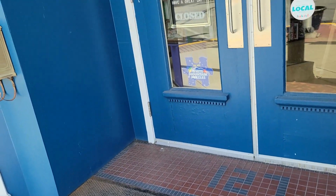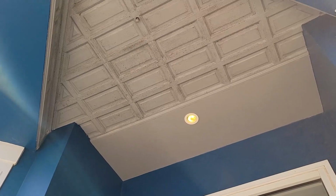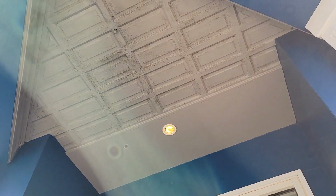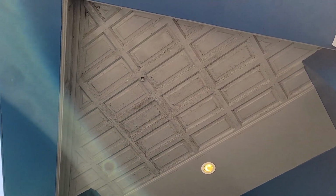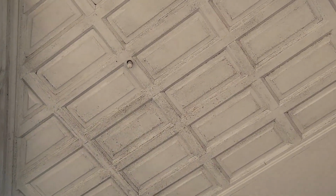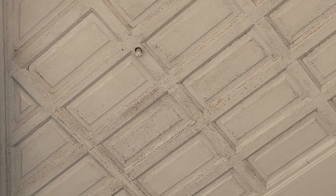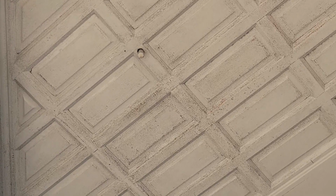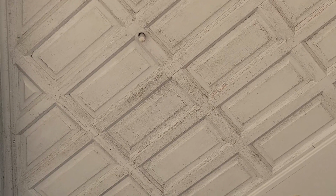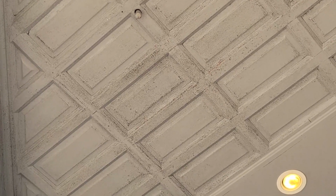Then if you look up overhead, the wood paneling up in the overhead part, that's original 1860s as well. And if you look close, let's see if I can zoom in on it here. There's a pipe sticking down that's capped off. That pipe would have been for the gas light that would have hung outside here at the entrance in the 1860s or in the 1800s.